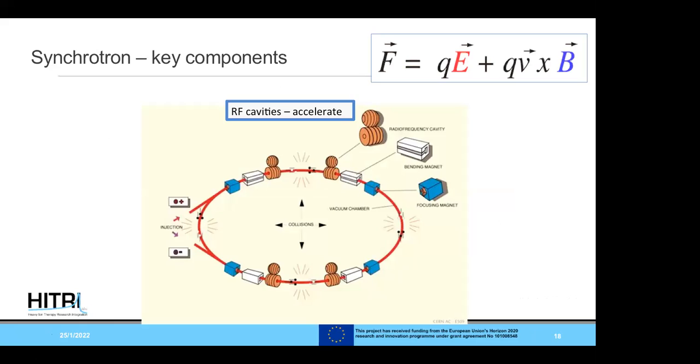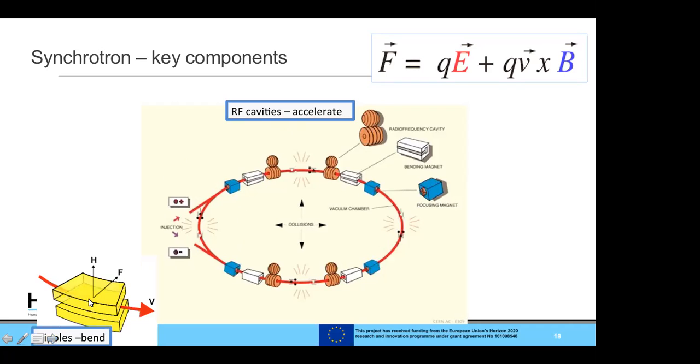So now we can inject in the synchrotron, and for that, in addition to the electric field, we also want to exploit the magnetic field. So what are the key components of a synchrotron? This is a very old picture of LEP. But the point is that we need 3 main components. The RF cavities that you have seen before with Mario, they are the element that accelerates the beam. Then in a synchrotron, we need bending dipoles. These are the magnets that bend the beam.